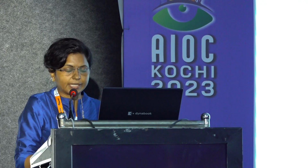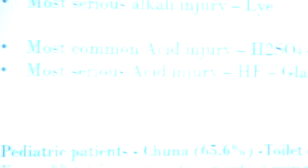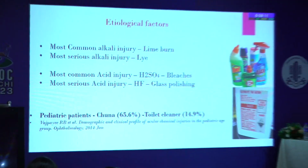Alkali injuries are twice as common as acid injuries, and they are more devastating. There are multiple etiological agents, but if we talk about some common ones, the most common alkali injury is lime or chuna. The most serious alkali injury is lye, which is found in drain cleaners. The most common acid injury is H2SO4 in bleaches and car batteries. The most serious acid injury is hydrofluoric acid used in glass polishing.